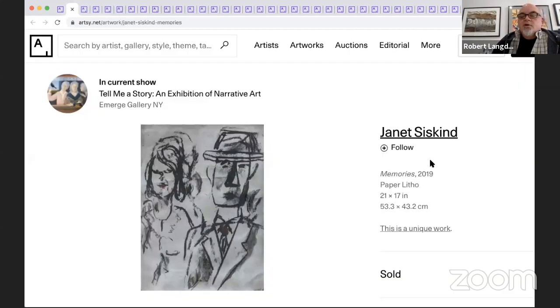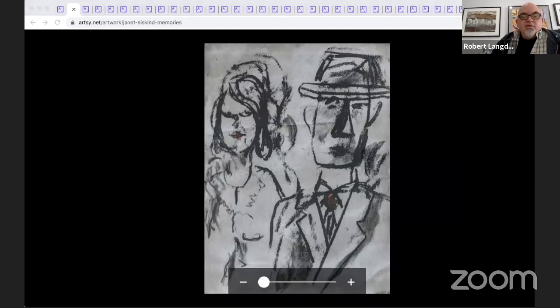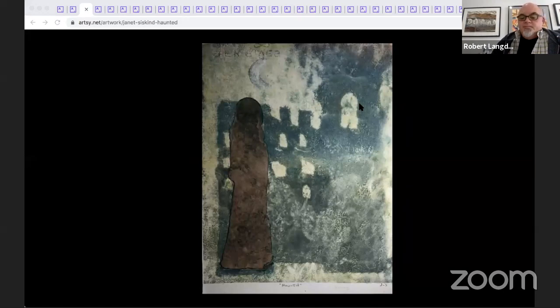Okay. Janet Siskin, this piece is sold. This is called Memories. It is from 2019 and it's a paper litho. The second piece by Janet is called Haunted. This is a monoprint 2020. This is 11 by 14, matted or framed to 18 by 21.